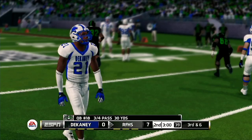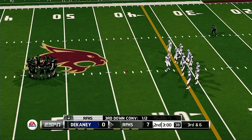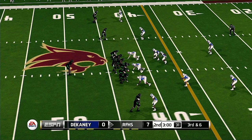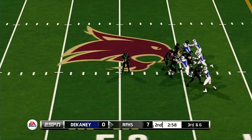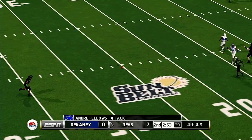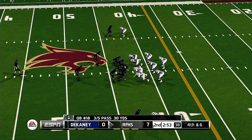He gets rid of this one. Third down now, and they need to get it down to the 37. Setting up the play action. Quickly to the tight end, incomplete. Number 34 breaks it up. That'll make it fourth and six.